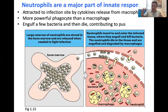The macrophages are not only patrolling for pathogens, they are like the custodians, right? They're cleaning up your tissue to keep it normal and healthy. And now these macrophages are eating a ton of neutrophils. There's probably way more neutrophils arriving than they can consume. And so you end up with a lot of dead macrophages and neutrophils at that site. And that is what pus is.